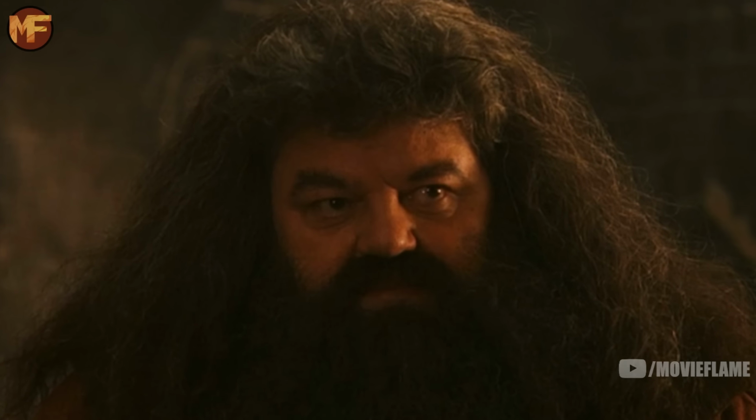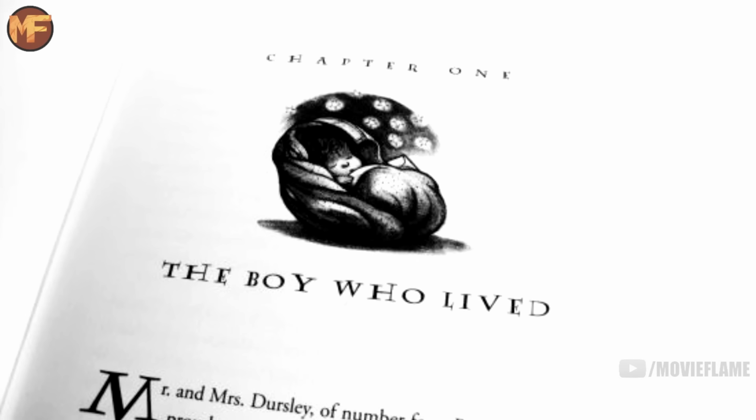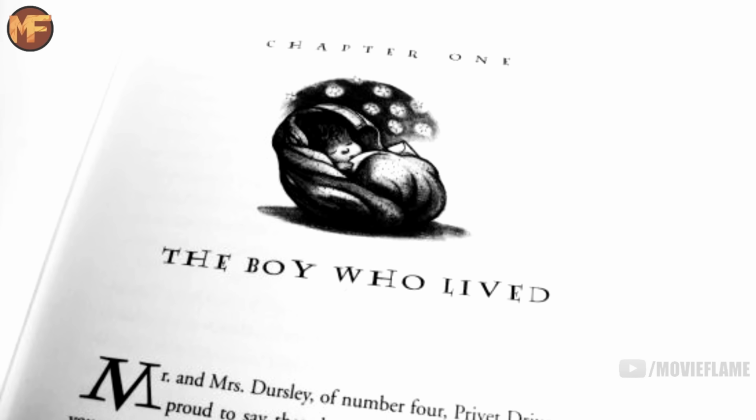Hagrid was actually spot on with this, because Voldemort was alive and was actually hiding in a forest in Albania. You're the boy who lived. This line ties back to the name of the very first chapter in the series.